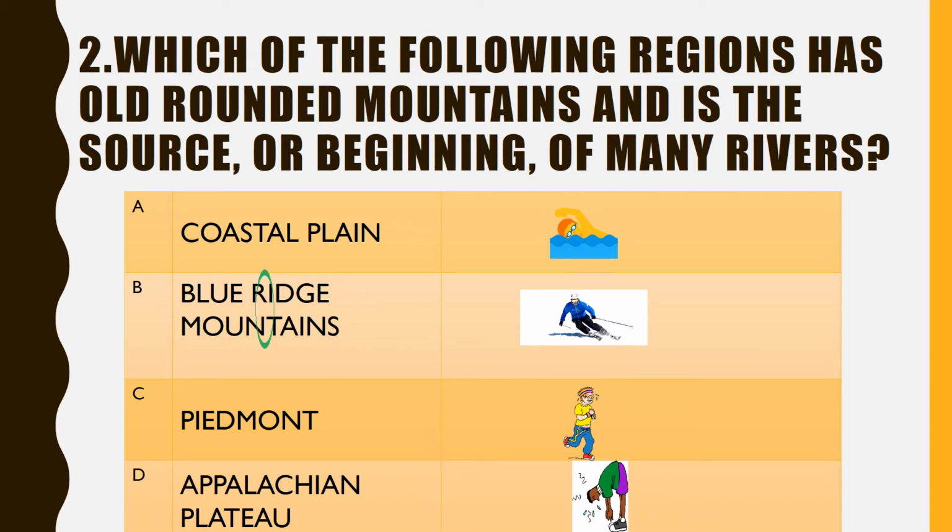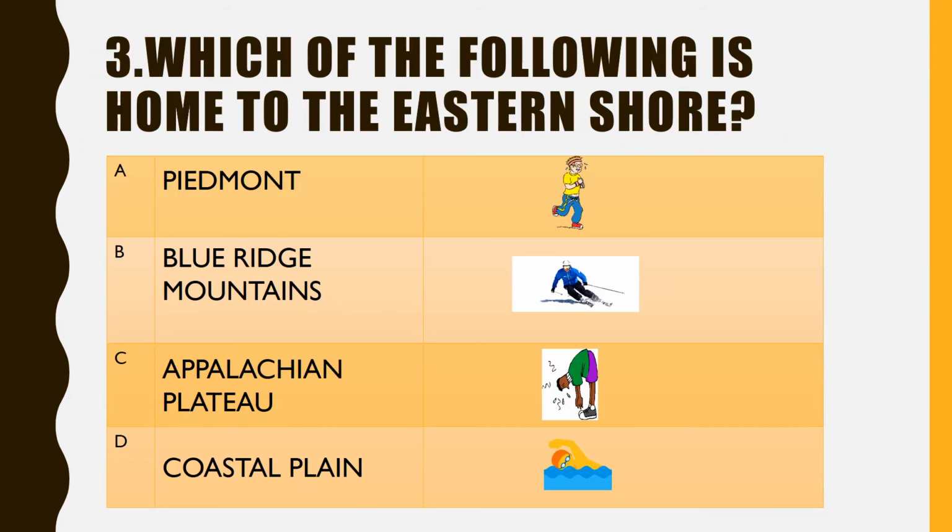The correct answer is the Blue Ridge Mountains, and you should have done 10 skier jumps. Question number 3. Which of the following is home to the Eastern Shore? Your choices are below, the exercises are beside it. Choose your answer, do your exercise, make sure you pause the video prior to exercising, and then hit play when you're ready.